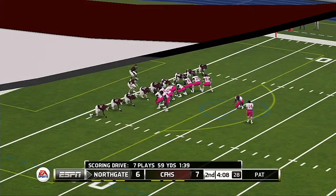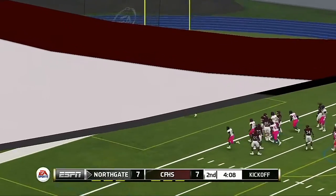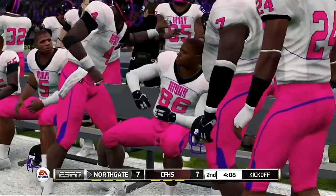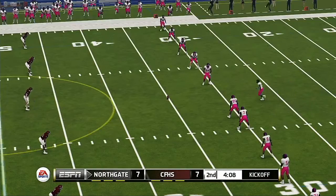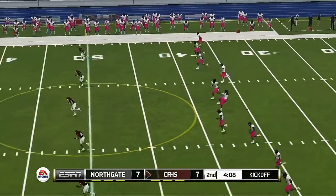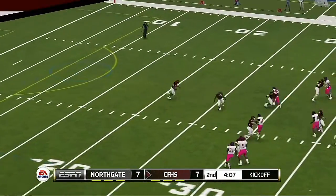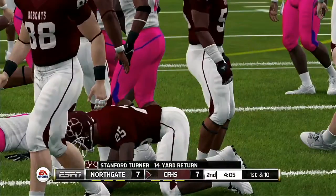Here's the PAT to tie this thing up. And he tacks on the extra point. And it looks like they're ready for the kickoff. They'll bring him down at the 29-yard line.